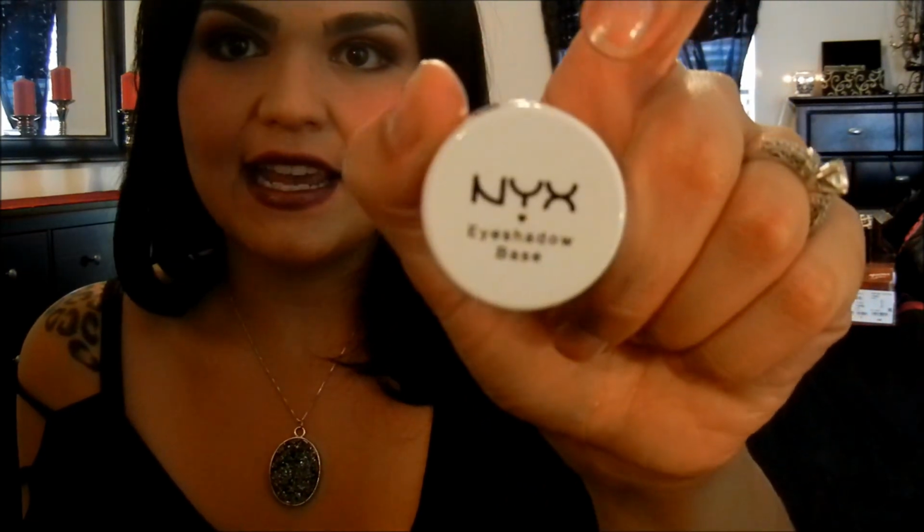When I'm going for really bright colors, I use this NYX paint pot, and this is in, I believe it's white, ESB01. And I got this at Ulta, and I think I paid like $6.99 for it.